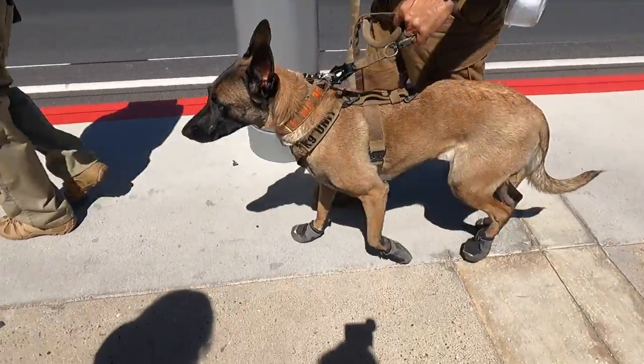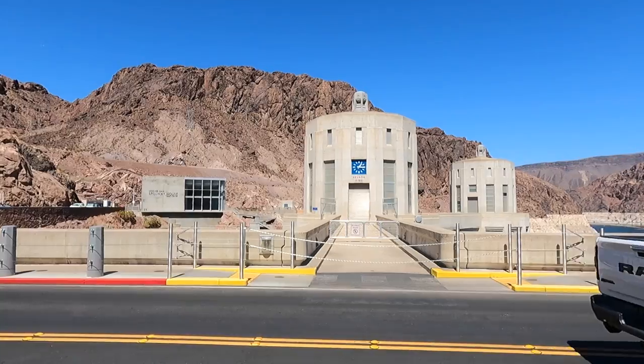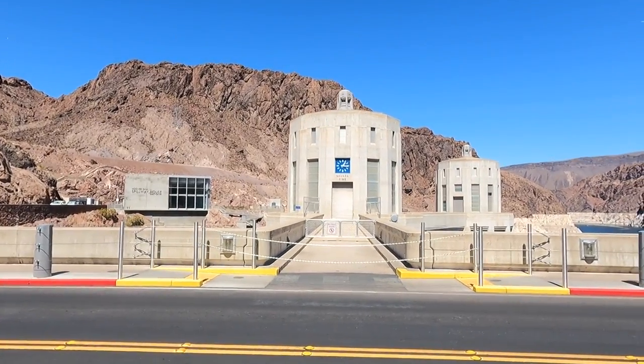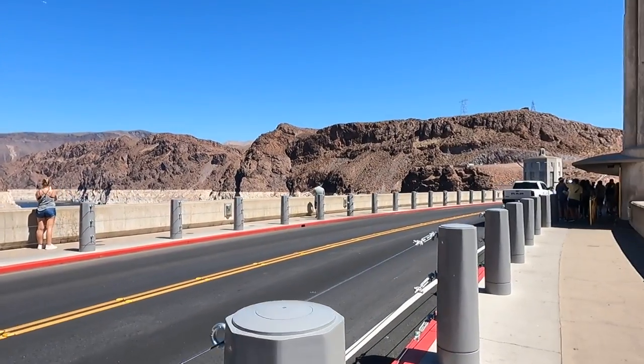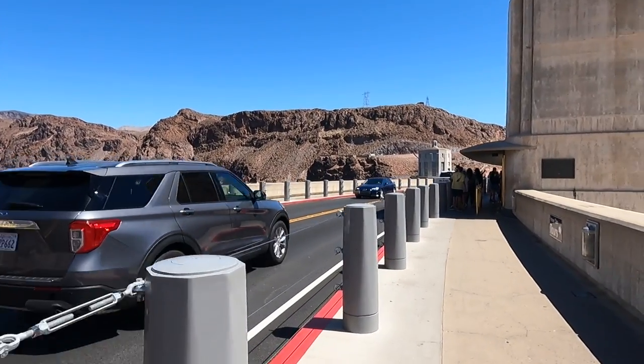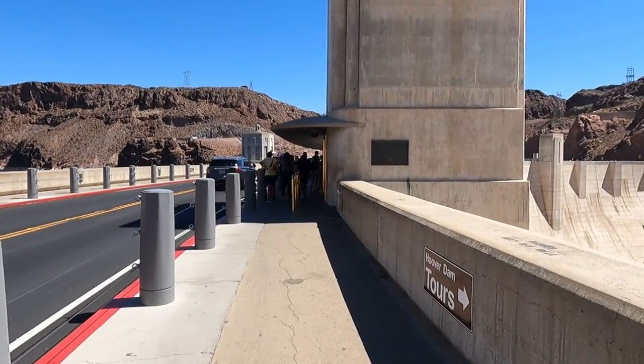It's hot out here. Gotta protect the dog's feet. Okay, so right now I'm in Nevada, and then I'm going to walk a couple of feet down, and then I will be in Arizona. I didn't learn that until Asia pointed that out.